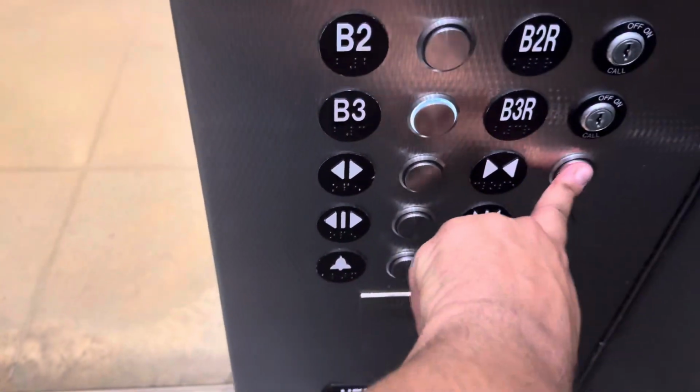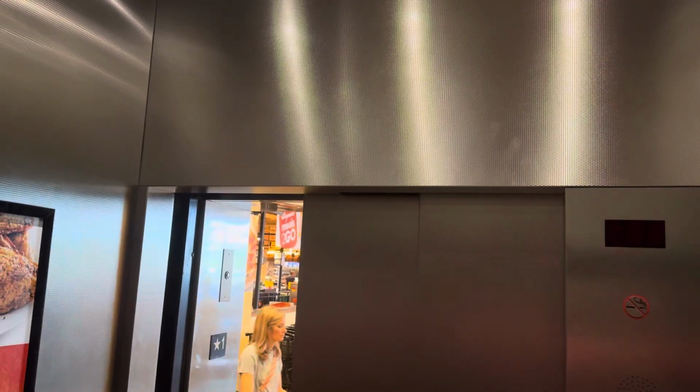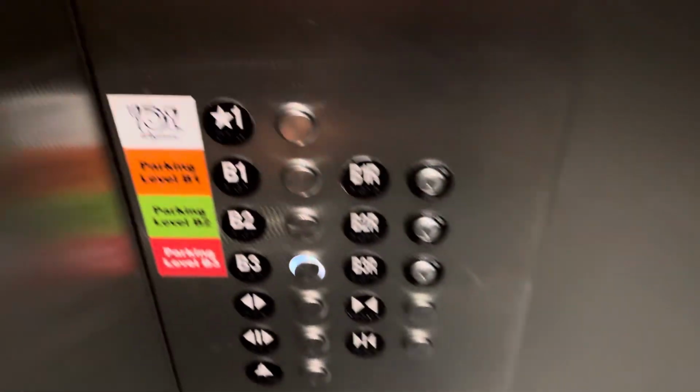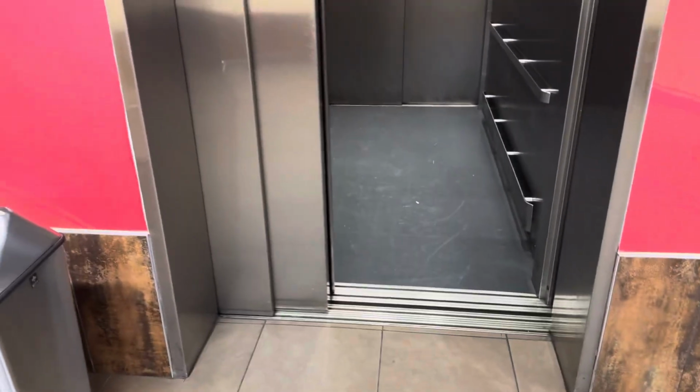Alright. We'll go down to B3. Nice elevator, huge elevator. These are your fixtures. Here we are at B3. Level B3. Set this one up. I think the capacity is like 5,000, I think, or 4,000.